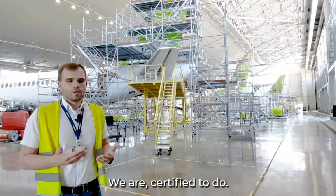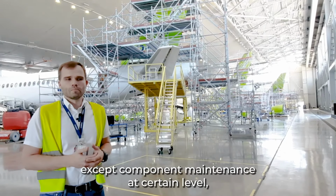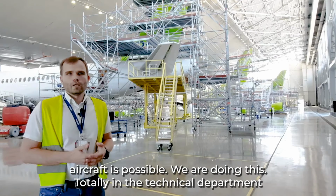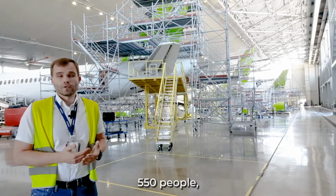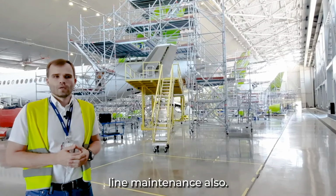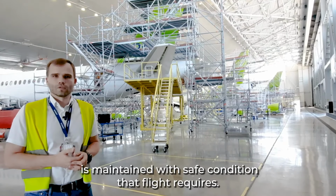We are certified to do everything that is possible on this aircraft here inside Riga, except component maintenance, the 30 level, but everything related to the aircraft is possible. In total, 500 people work in airBaltic's technical department. So different roles: logistics, engineering, workshops, line maintenance also. And all together we are making sure that this aircraft is maintained and in safe condition for flight.